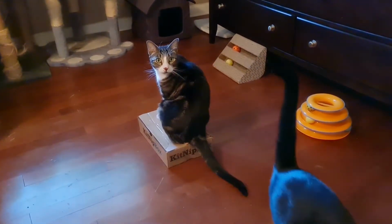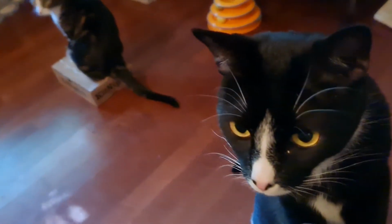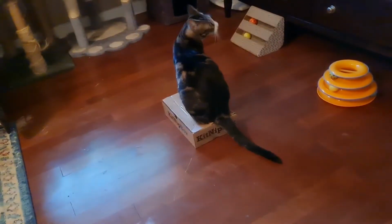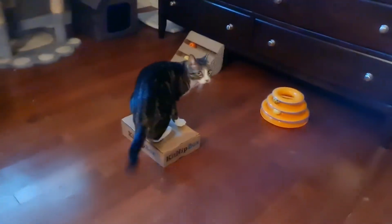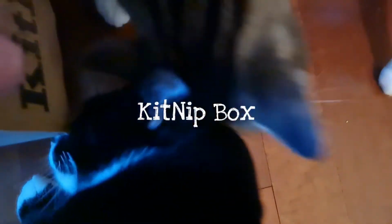You want to see what's in the box? Huh? Huh, baby bushes? Huh, little boo boo? Want to see what's in the box? I got the cats a subscription to, I believe it's called KitNip Box.